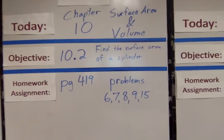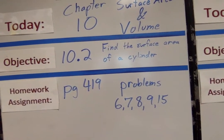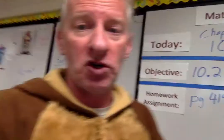All right, everybody, it's time to talk about our new lesson today. We are now off to 10.2. We have to find the surface area of a cylinder. We have 5 problems for homework tonight, but I don't think it's going to be quite as bad as last night's homework. Let's take a look. Let's talk about it, everybody.